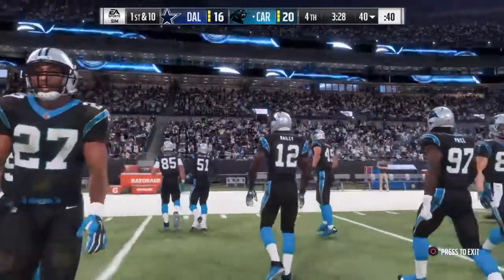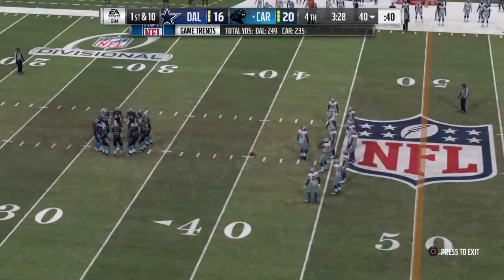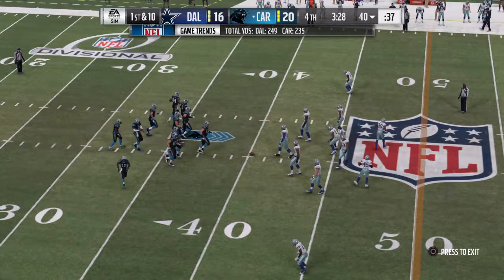Carolina getting set to take the field. And they had 3 points last time, but they didn't want 3 points because they were well within range of scoring a touchdown. We'll see if they can do better now.